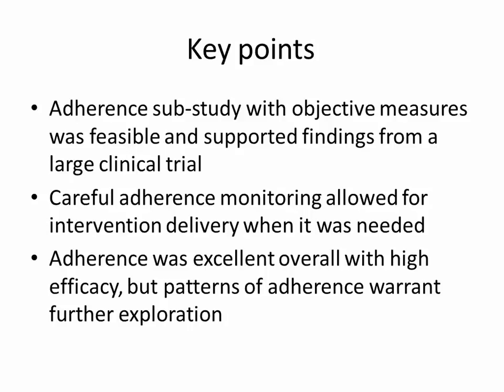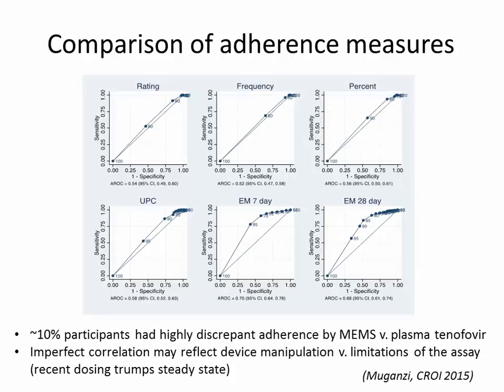It should be done. It doesn't have to be done in everybody, but in a small percentage of these big studies, I think it can be highly informative. Because if we had had this sort of data from some of those other trials where adherence was not so good, I think we could have learned about the issues much earlier and potentially either done something about it or limited the investment in those trials and shunted that money elsewhere. Careful adherence monitoring allowed for intervention delivery when it was needed, which I think is very useful for targeting interventions. And then, as I said, excellent adherence overall, but there were these kind of funny patterns that could potentially be a problem, and that sparked an area of research that I'll get into in just a moment.